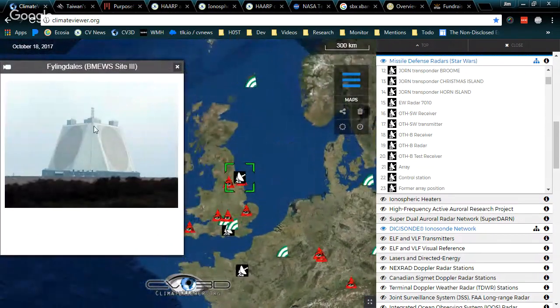This is a big one. BMEWS at Fylingdales. I can never say it. Fylingdales. I could do this all day. This is fun. Fylingdales, BMEWS Site 3. That is a big mamma jamma.